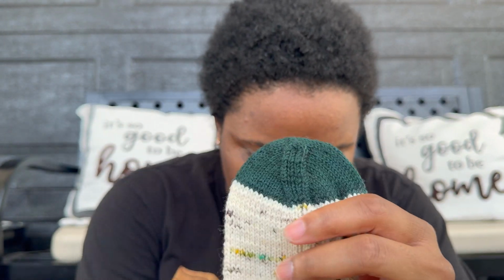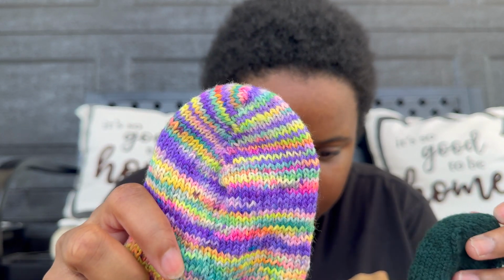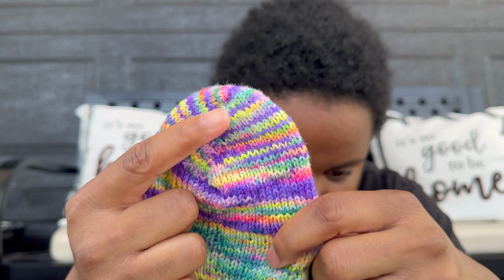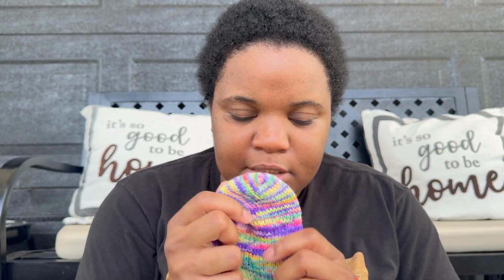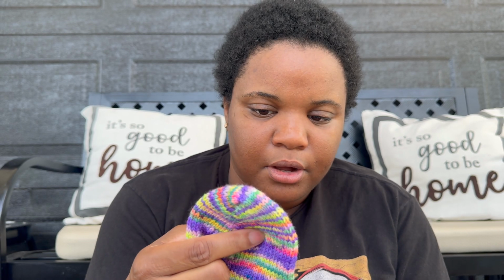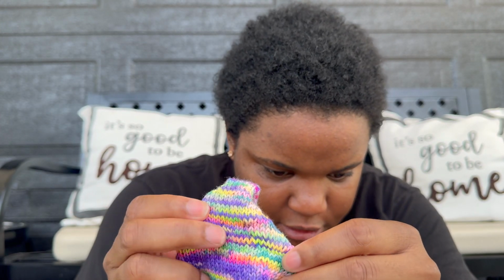Well, let's look at this toe. This wedge toe is a short row toe. As you can see, it's more rounded, and the crease lines are not as obvious as on this one. Basically, once you reach your toe length, the spot where you're going to be for your toe, you start working short rows back and forth, then resolve the short rows, and you just graft the stitches together.